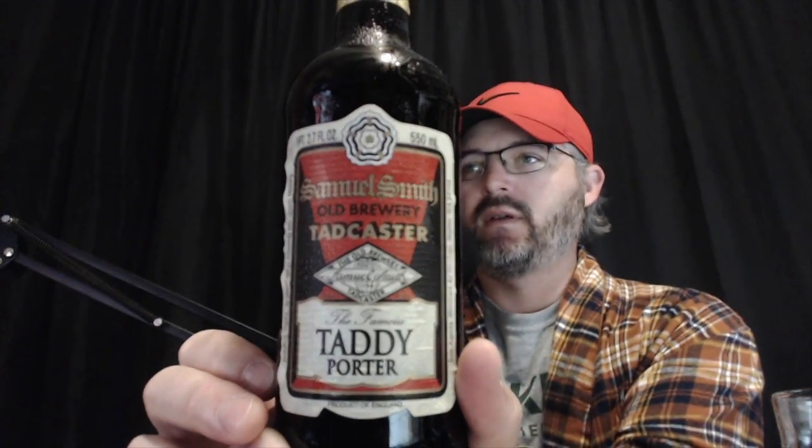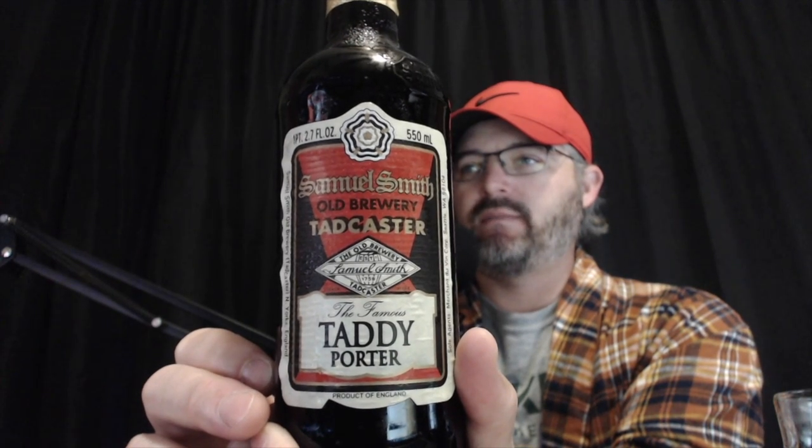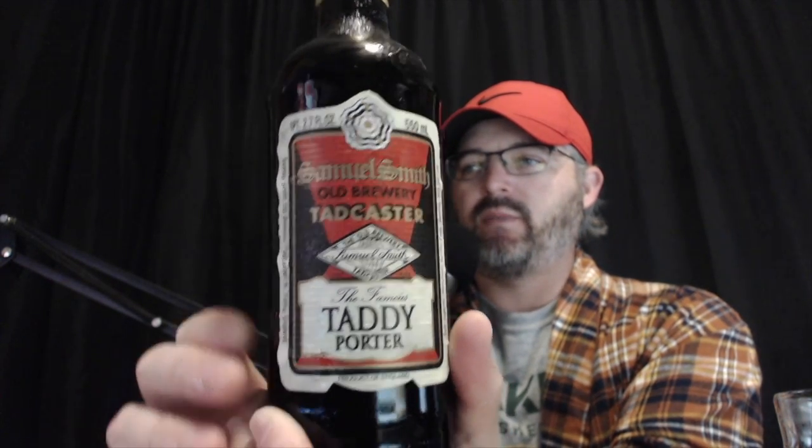Got the bottle open. I can kind of smell a little bit of a chocolate aroma. So, a sniff out of the bottle. It's got a nice earthy chocolate, like cocoa nibs smell to it. The bottle has their typical design label. Most of their beers have a very similar looking label, which is kind of a family thing. Their logo, the Old Brewery, Samuel Smith, Tadcaster, Taddy Porter, product of England.